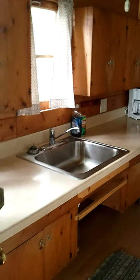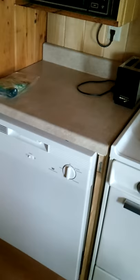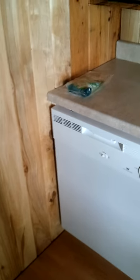Okay, so here we have the kitchen. Note that the sink is clean. It used to be full of nails and screws. Coffee maker. Dishwasher. Oh, dishwasher is in. Microwave above dishwasher. Stove is working. Fridge. Look what Sandy did. Sandy put together the kitchen. So thanks to Sandy. What we have here is a floor installed by yours truly.